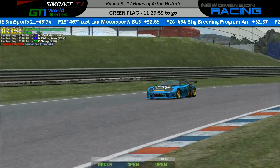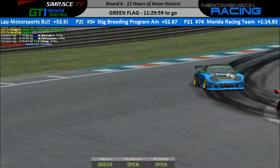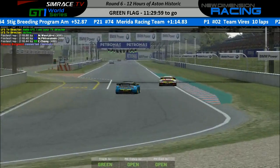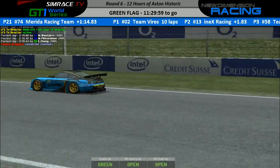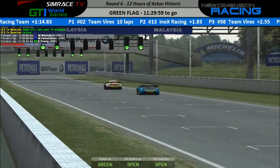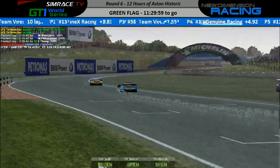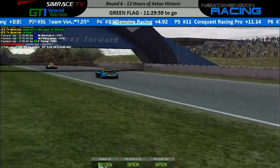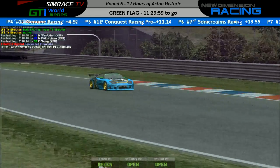I guess closest racing on track at the moment is for 10th place, Lobato versus Ben Keogh. Ben Keogh racing for Core Racing, the team manager, in fact. So we have 11 hours and 30 minutes to go. Been out for 28 minutes, it seems. So that'll be exciting.